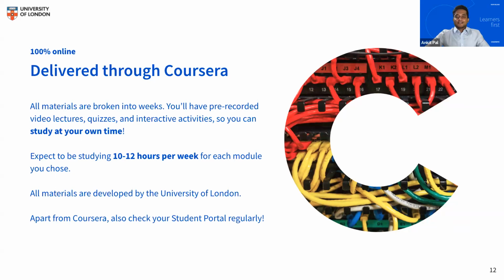With 2 modules per session, you will be able to complete the degree in 3 years. This means you will be studying for 60 credits each session. That equates to approximately 600 hours over the 22 weeks of each session you'll need to dedicate for 2 modules, around 24 to 30 hours per week to study.